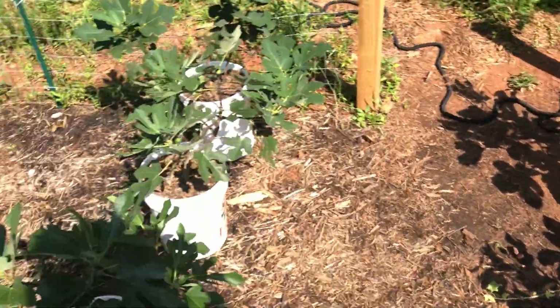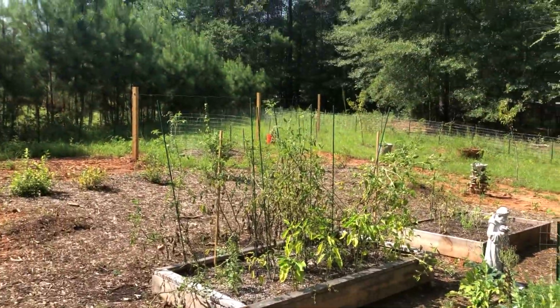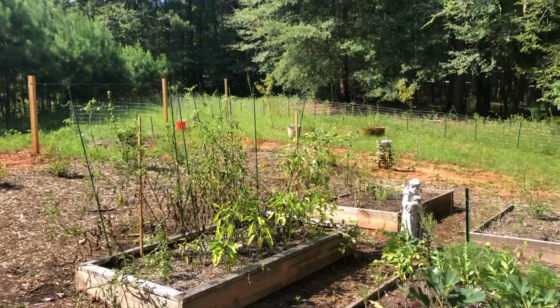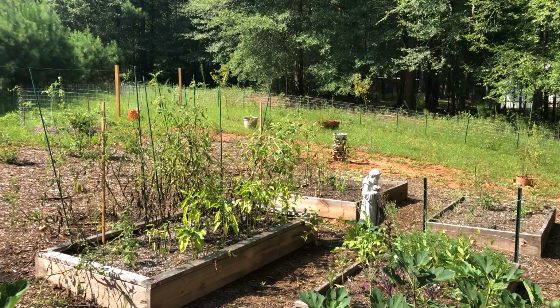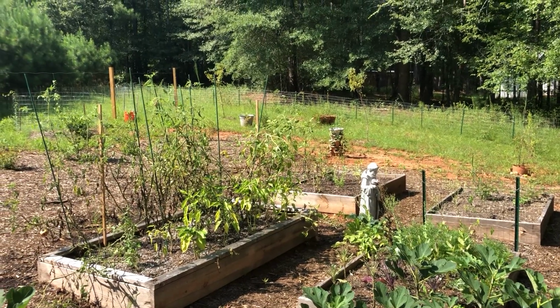So yeah, that's the garden, guys. That wraps it up. So it's only the beginning. This is the first year. I think it's pretty good for the first year. I think I will, you know, add about as much next year.